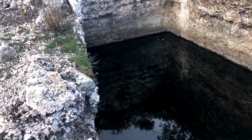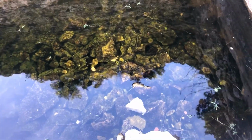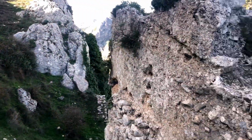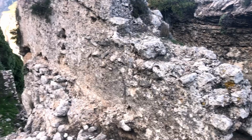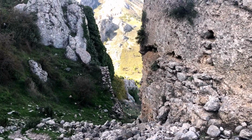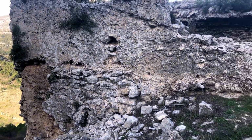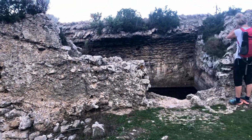So I don't know how old these ruins are. An old water basin, it's still able to hold water. That's crazy. But I mean, look at the territory. How do you build something like that way up here? How do you build a concrete and stone wall when you have no water on top of a mountain?